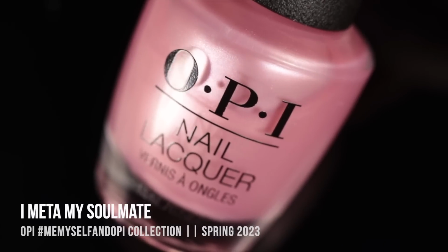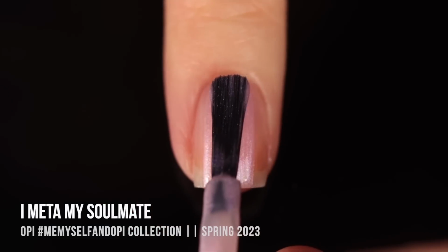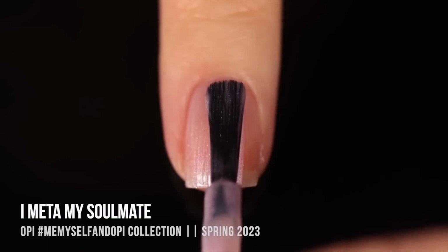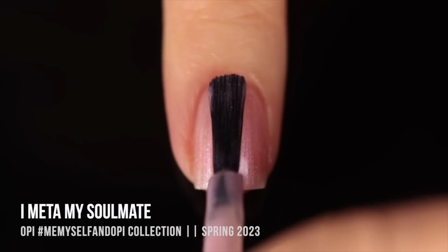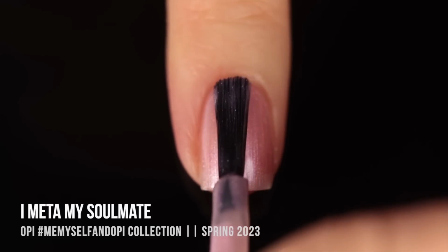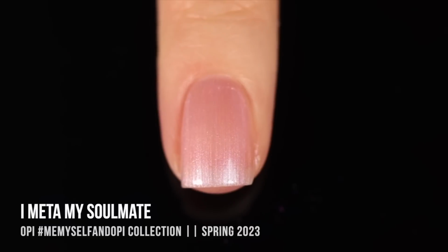Next up we have I Meta My Soulmate. And you're gonna see a theme here of some pretty questionable names. This is probably not too bad of a name, but this one is a very similar shade. It's this pink pearly shimmer, but this one I found to be a little bit more opaque.